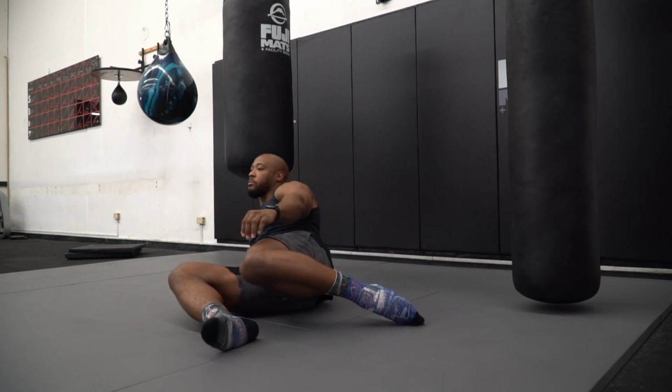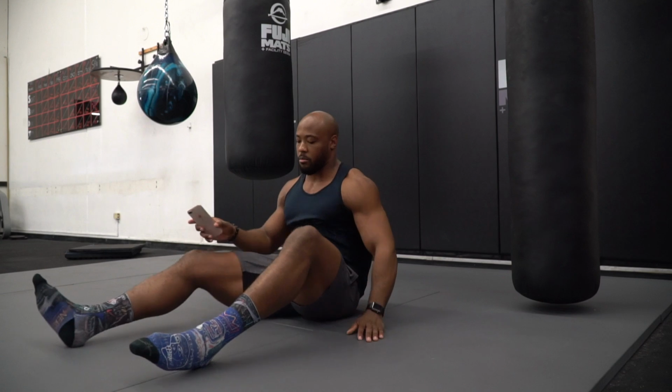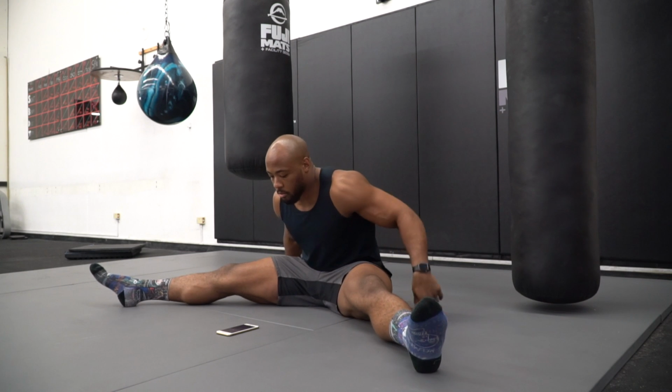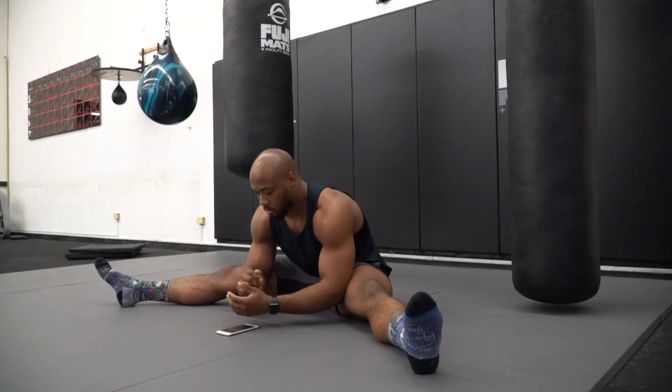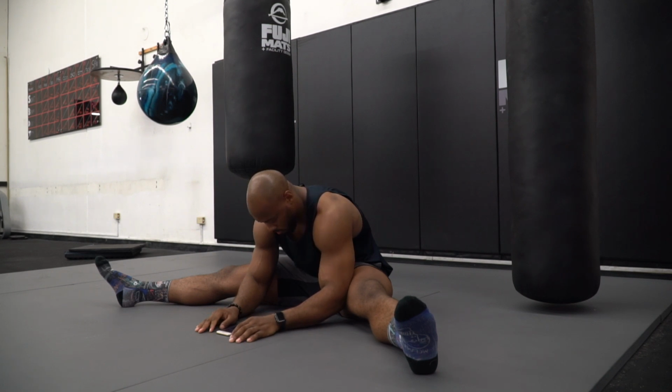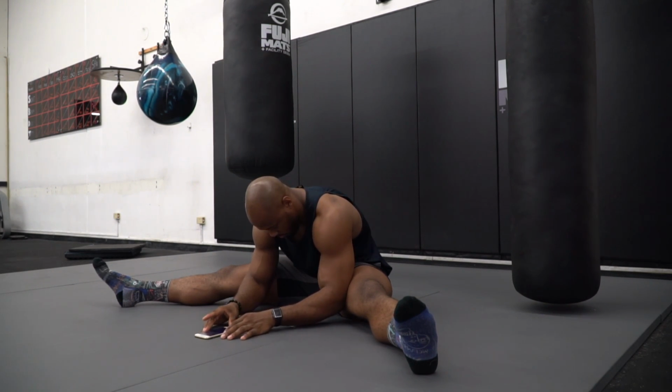Go ahead and come out of this position. We have one position left, and then we're finished with this challenge routine. It's going to be the seated straddle, and it's going to be held for 4 minutes. All right, the seated straddle is going to be felt through the lower back and the hamstrings.